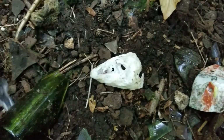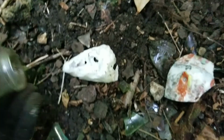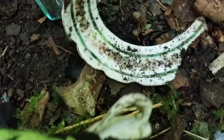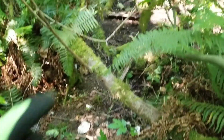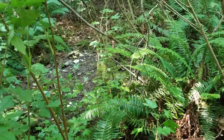It's like a kitchen dump. Lots of old bottles on the surface. You know, teacups. All kinds of neat stuff. We're gonna take it. There's also an area over there, and I cleared an area over there. So let's see what we can find.